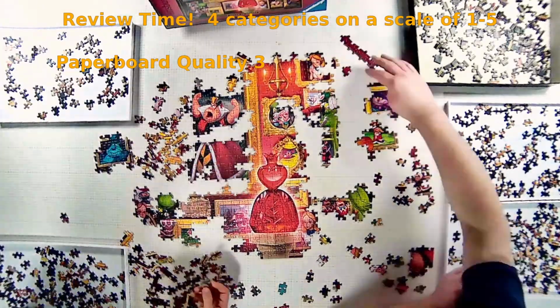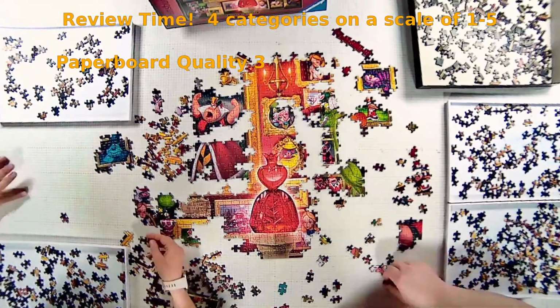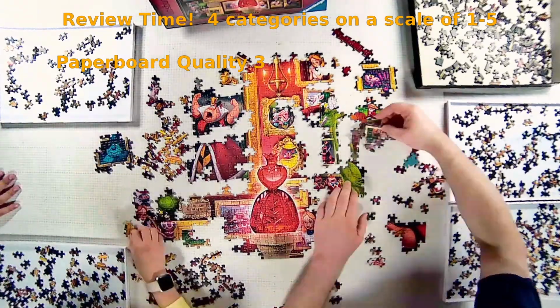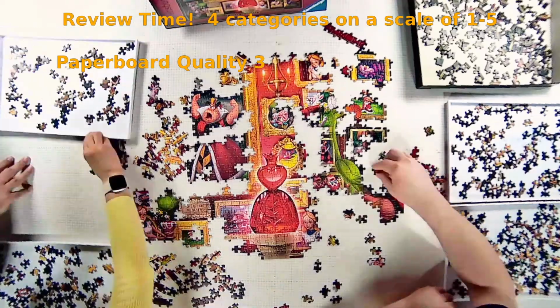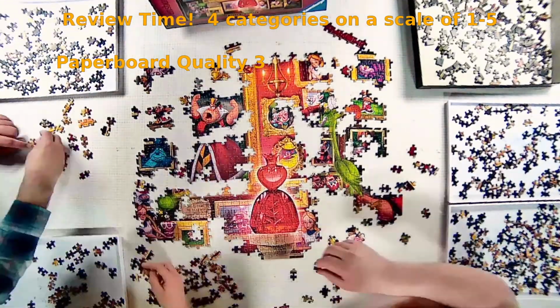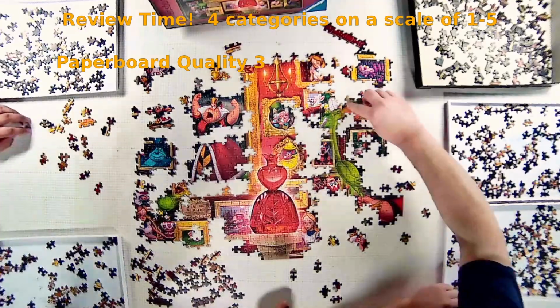I will mention it because I always mention it. It does leave this blue powder everywhere that you have to clean up afterwards. And I try not to let it bother me, but I clearly bring it up in every video, every time I do a Ravensburger puzzle made from this stuff.